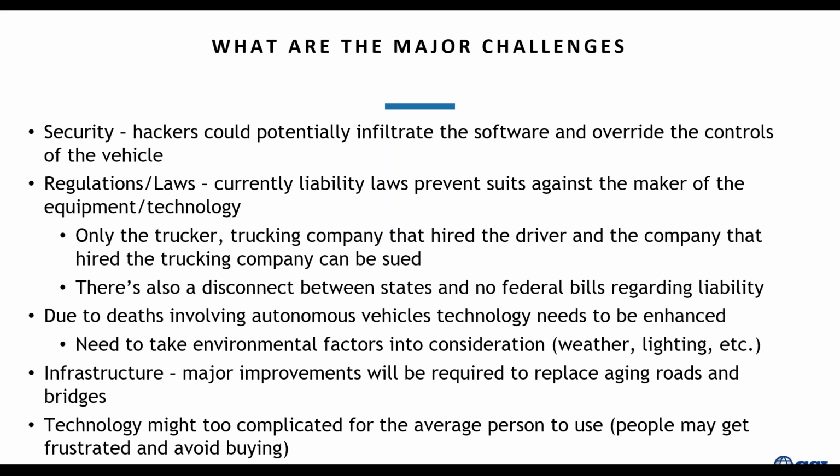So because of all of the concerns that have happened and because of the unfortunate deaths, with Uber and some others, these software manufacturers and vehicle manufacturers have to go back to the drawing board and make that software, make that vehicle more fine-tuned to look at things like weather and lighting and things like that.